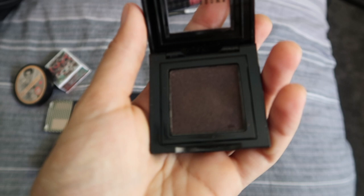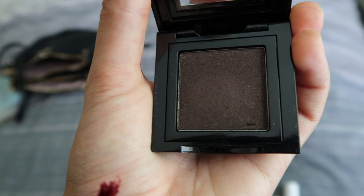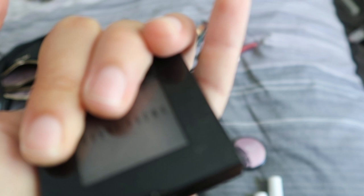This eyeshadow I actually bought for a ball, and it's from Bobbi Brown, and I just don't really use this. It's a really weird color. It's like a black shimmery plum color, and in hindsight I just don't really think it's a very flattering color, so I'm probably just gonna see if anyone wants that.